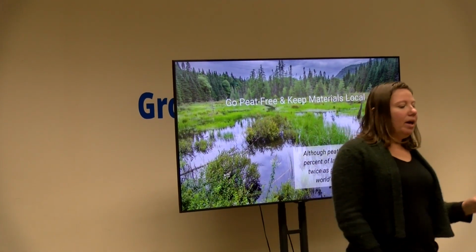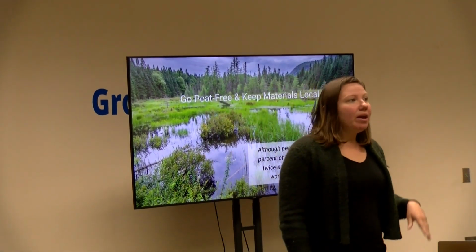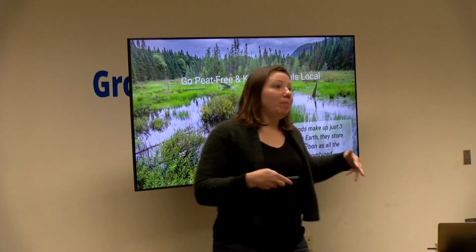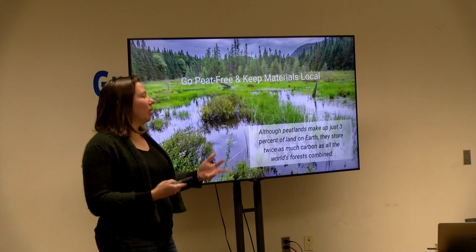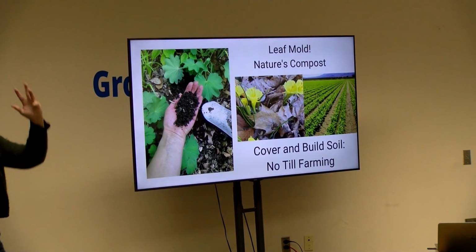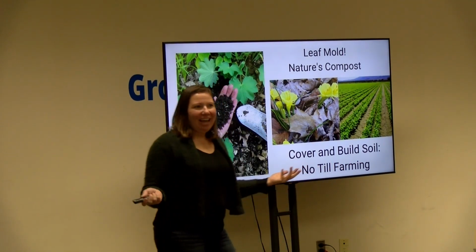There are a few potting soil companies. One is called Back to the Roots. They sell at a lot of the big box stores. They are a peat-free company. They are very rare. The other thing you can do is do what you can, as I said, to keep things local and to try to make as much as you can of your own soil. So a good alternative, because it has a similar kind of consistency, is to use leaf mold. Leaf mold is nature's compost. Leaf mold in New England is abundant, and it's free, and it's easy.